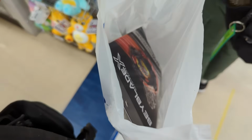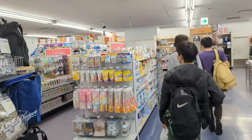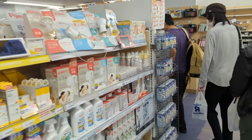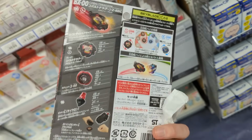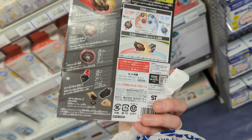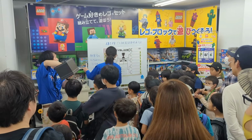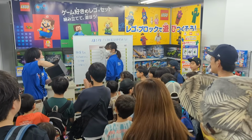But because the store wasn't officially open, we actually had to stay inside the shop until 10 o'clock. They literally didn't let us leave until 10. I mean, I could have tried to push it, but it wasn't really worth it. Anyway, I got my Cobalt Dragoon, so I was happy. And it turns out they're actually having a G3 tournament for 6 to 12-year-olds this day. So I got to scan the code and get 1,000 Bay points.